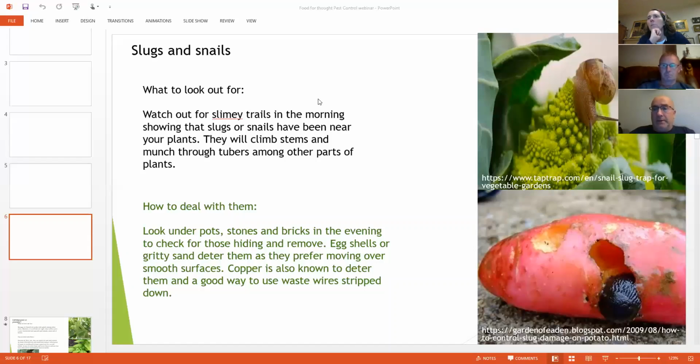Salt as well. I wouldn't put salt on the plants, but I put it around the pots, just in a ring. It lasts until it rains or a strong wind blows it, but again, that stops them. They absolutely hate salt. It's terrible if you've ever seen it. They just dissolve in seconds. Well, lots of great ideas there.